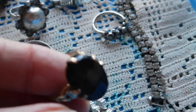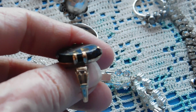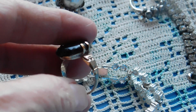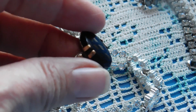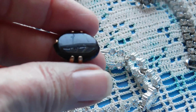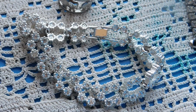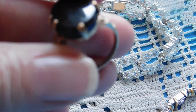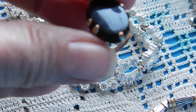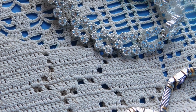That one was $29. Then we have, this is really old, and it is distressed, but it's an Art Deco ring. Probably dates from about the 1920s. It's missing a prong, and the stone could probably be polished out. But I don't know that you're ever going to be able to see the marks. They're very, very tiny marks inside the band.